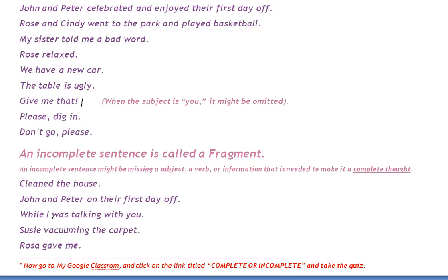Now, if you notice over here, this has a subject. Who was talking with you? I was. And what was I doing? Talking with you. So it has a subject, it has a verb, but the word while makes the whole phrase, the whole clause, incomplete. If I didn't have while, then it would be a complete sentence. I was talking with you. It's complete. If I said while I was talking with you, it's incomplete because it needs more information to be a complete thought.